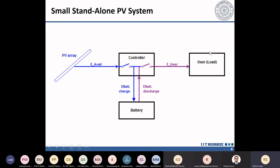Also, as we discussed, when the battery charging is full, we need to disconnect the PV array because we don't want to pump more power in. Or if the battery's state of charge is below the depth of discharge limit, then we need to disconnect the user so that it doesn't draw more power from the battery. So those are a few of the possible operations, and the controller has the task of dealing with these energy flows and balances.